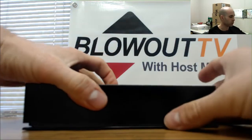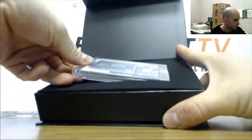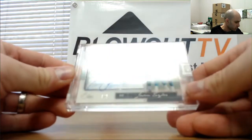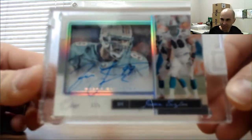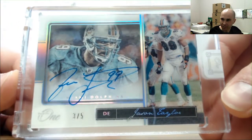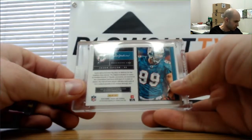And last box in this case. We will finish with another vet hit. Jason Taylor, numbered 3 of 5. It's a cool piece. I like that with the, like, artistic piece in the middle there. All right, Jason Taylor.